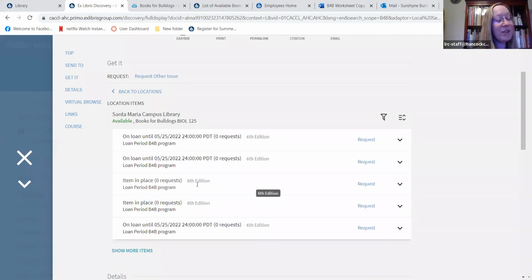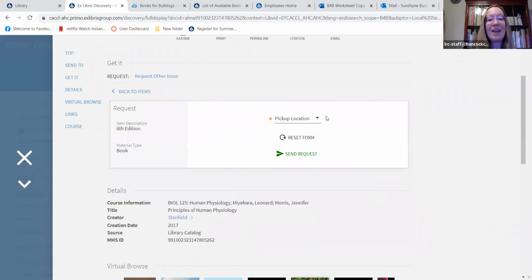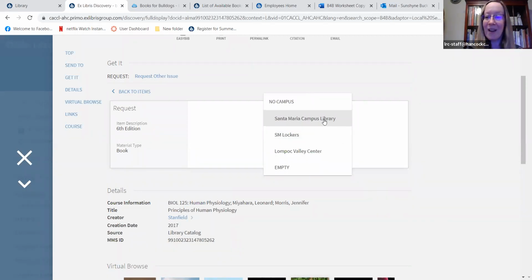It is still possible to place a request on something that's got more than 0 requests, but it's best to do it with 0 requests because you would then obviously have first preference to the book. No one would be ahead of you in getting that book, okay? So you can see these are on loan, these copies here. It says on loan. So we've got two textbooks that are available. So I'd select request for this. And then I would choose my pickup location. So I'm going to say I want to pick it up from the San Maria Campus Library.